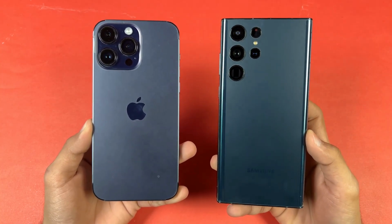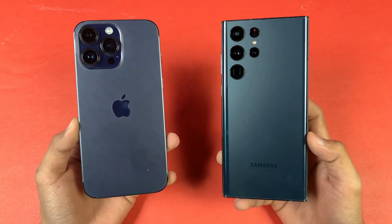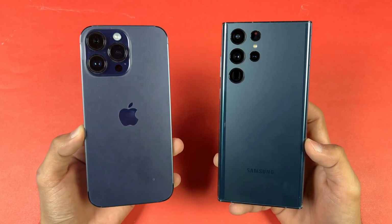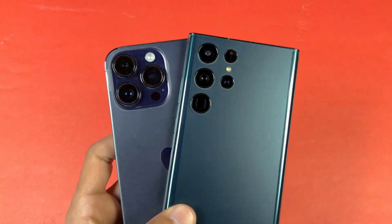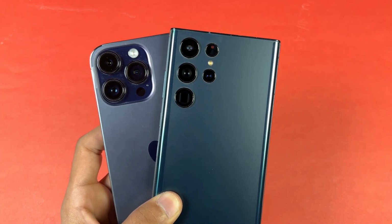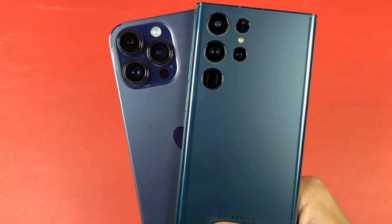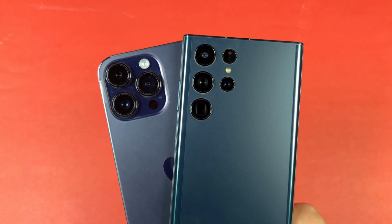With Adreno 730 GPU, we have 12 GB of RAM on this phone, while the iPhone 14 Pro Max has an Apple A16 Bionic SoC with Apple 5 Core GPU. Again, we have 6 GB of RAM on the iPhone 14 Pro Max. On the back, we have a quad camera on the Samsung versus triple cameras on the iPhone 14 Pro Max. Samsung has a 108 megapixel optical image stabilization main camera, while on the other hand, iPhone 14 Pro Max has a 48 megapixel with a sensor shift OIS main camera.